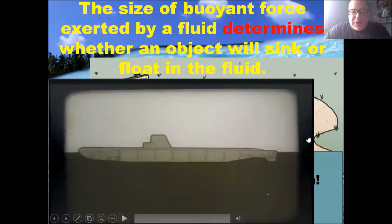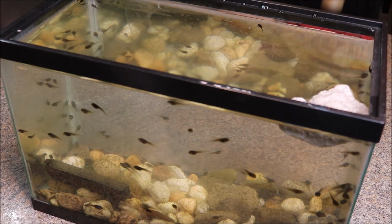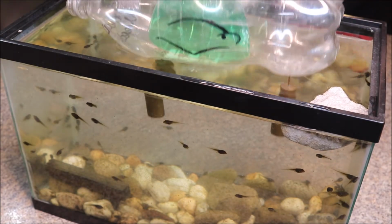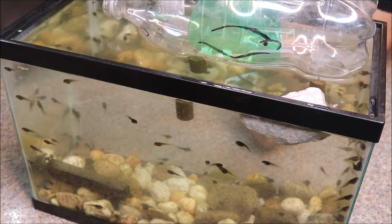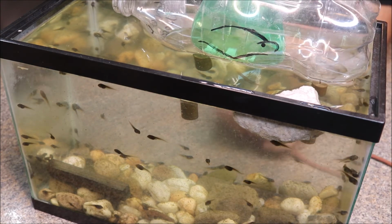There you go. So that's what's going on with submarines. Let me show you the Cumberland Valley submarine. You didn't even know that we had this in the budget, but yes, there is a Cumberland Valley submarine right here. And what we need to do is we want to get the submarine to work just like a regular submarine.